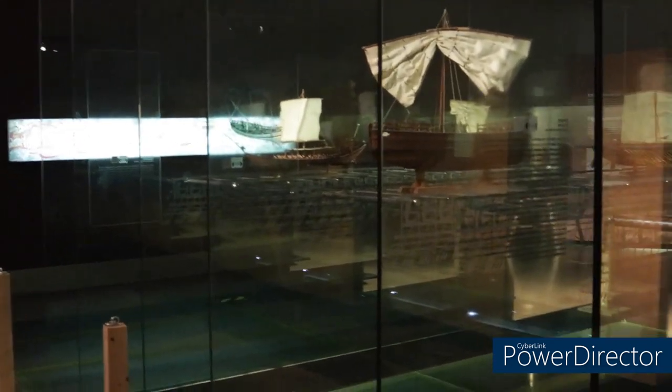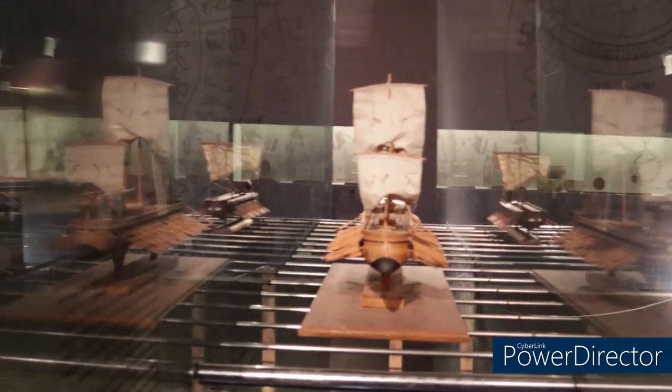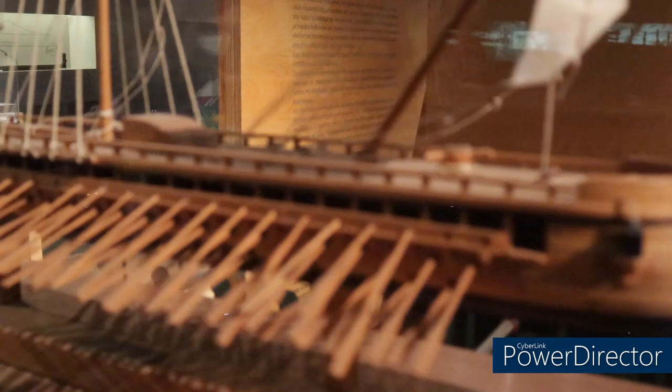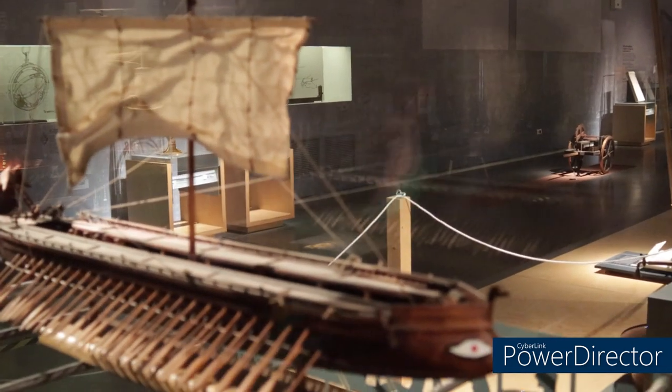In a ship? Well, we have kind of the ship that he traveled in. It's not a replica of his ship, but it is a replica of an ancient ship used in the ancient times. Beautiful.